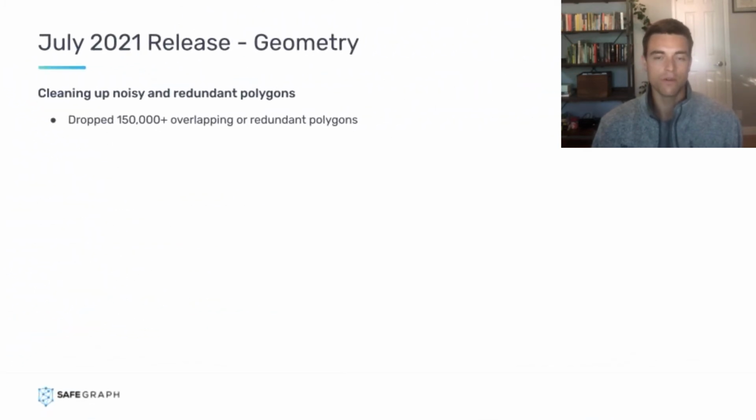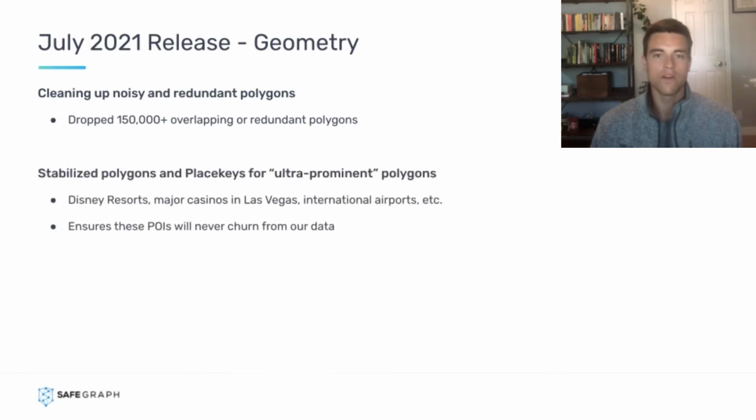In the geometry world, we focused on cleaning up a bunch of noisy, redundant polygons, something that's always going to be a continued focus for us, and we were effectively able to remove about 150,000 of those from the data set, so pretty good progress there. And then we also focused on stabilizing not only the polygon, but also the place key for some ultra prominent POIs, such as Disney World, so that they never lose their polygon or their place key and it never churns from our data.